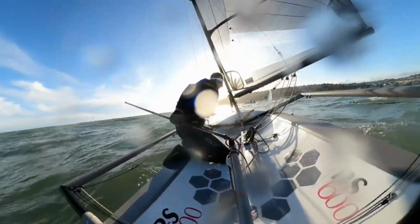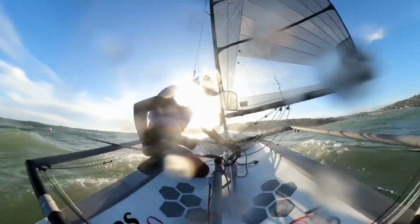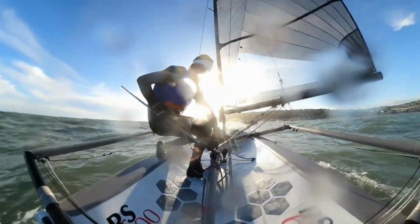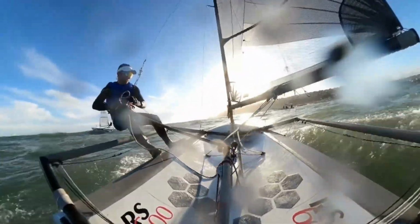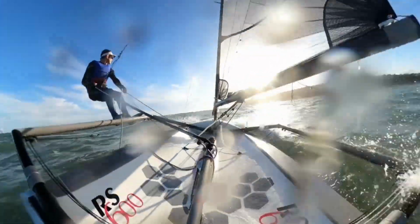Finally managed to get it up, and conveniently that saved me a tack because the boat swung round as I was pulling it up, so that at least helped me out in one respect, although obviously now I'm a good way off the back of the fleet. So just getting myself up and going again, back on the wire, check everything's in place, bit of a shake of the head. That wasn't going to plan.